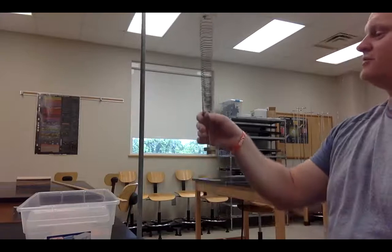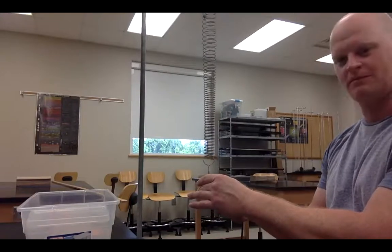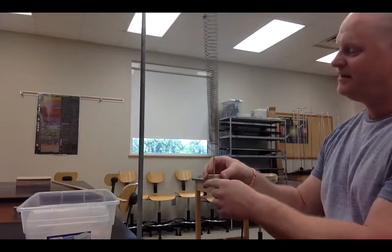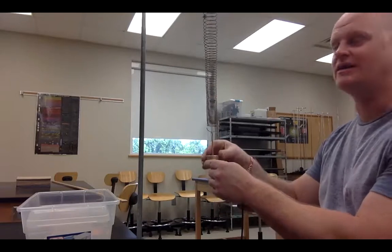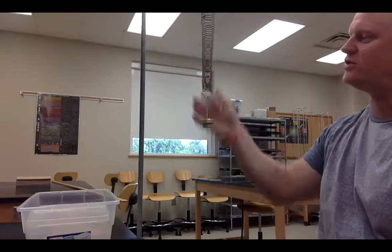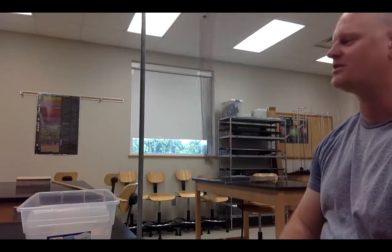So again, first part, we're hanging a bunch of mass on here, measuring the distance, say, from the floor to the bottom of the mass hanger. So this portion down here. In that case, you're just going to make a plot of the force versus the displacement to then extract the spring constant. Once you know that spring constant, then you're going to go ahead and cause this guy to undergo simple harmonic oscillation in part 2.